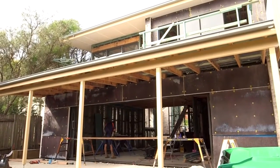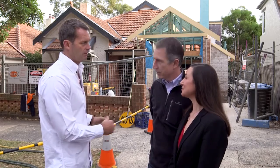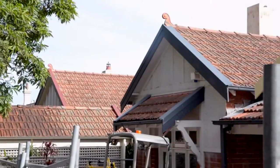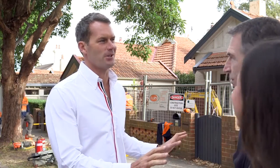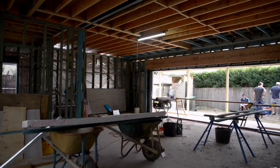The most difficult thing for you must be the fact that this is a conservation area. Yes, the difficulty is you cannot knock the house down, but it's actually worked out really well. The facade provides an interesting transition to the back of the house, which is all modern. So you're going to keep the charm of the ye olde cottage out the front, yes, but then inside the home is going to be significantly different.